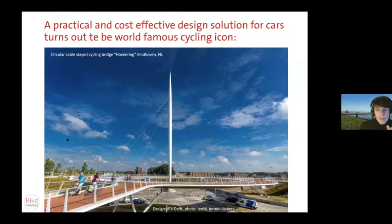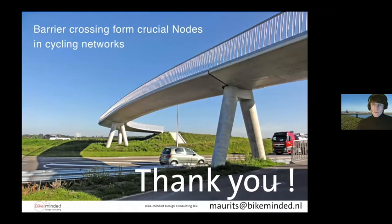interesting thing I would like to point out, you might know this structure. It's the Hovenring in Eindhoven, a circular bicycle bridge. And it really has become an icon of cycling infrastructure. But I think it's important to note that this is actually a practical and cost-effective design solution for a car improvement. That's how this whole thing started off. So I'll leave you with that. And once again, don't forget about those barrier crossings. I think they're really important. Thank you, and I'll hand it over to Melissa.